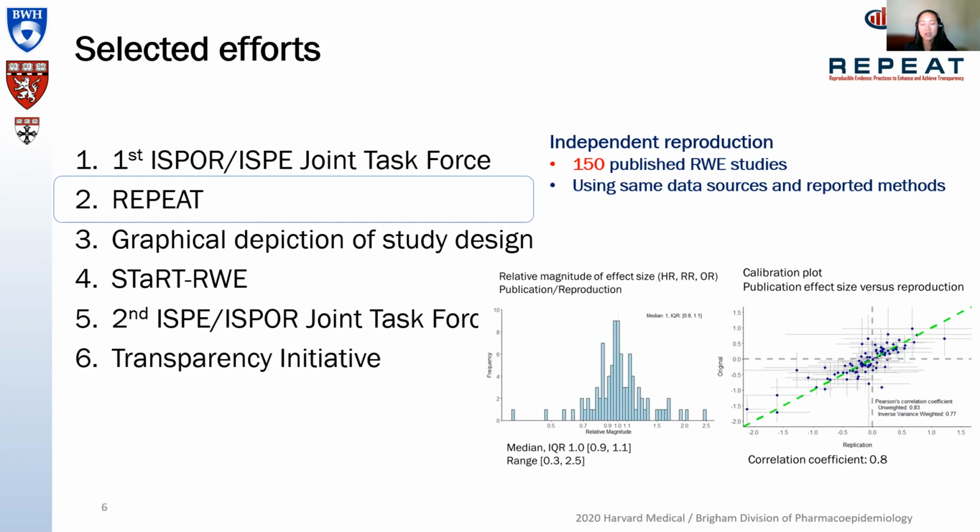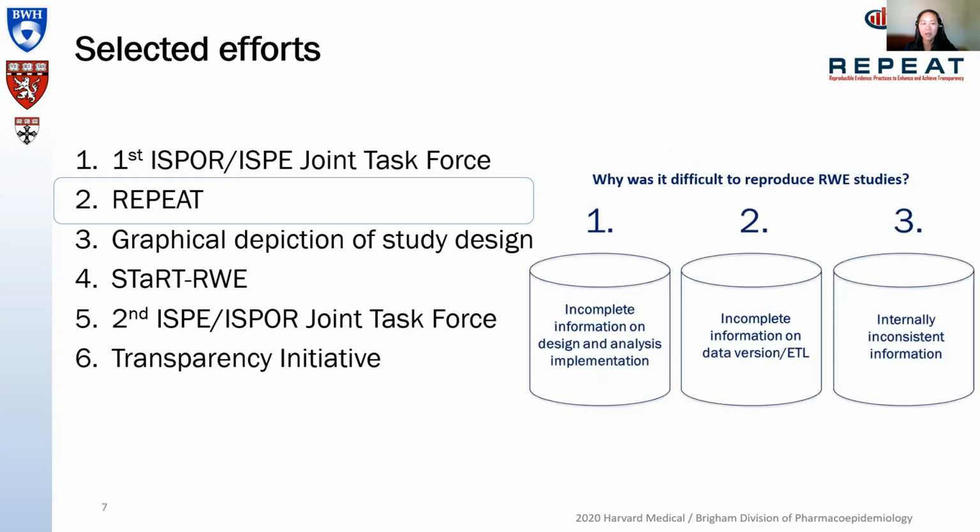So in this reproduction effort, generally what we saw was that there was a bolus of studies that we were able to closely reproduce, but also a substantial minority that we were not able to reproduce closely, even when using the same data sources and trying to implement the same methods. And there were 3 main reasons why we had difficulty reproducing studies. First, we struggled when there was incomplete information on details of key design parameters. We particularly noted lack of clarity regarding when study parameters were measured relative to the study entry date, as well as the absence of detailed code algorithms.